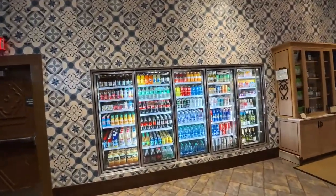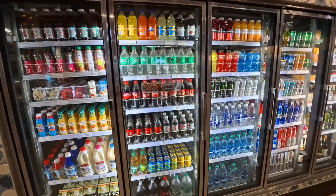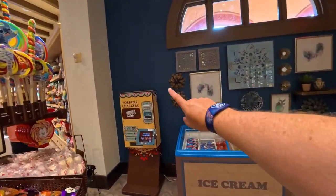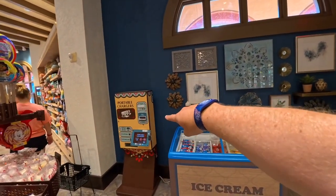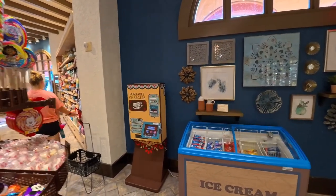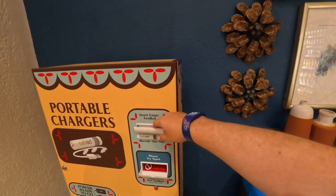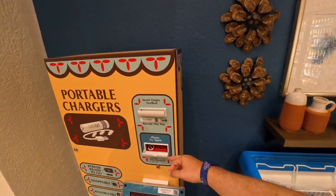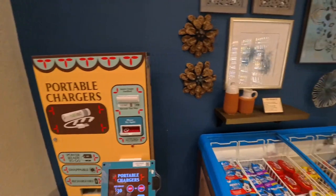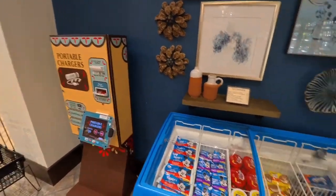Some drinks. Just so you know, a bottle of Coke here is $5. Here's a portable charger station, fuel rod, $30, which sounds kind of expensive because you can find those for $15 off of Amazon. But here's one thing that's cool. Once yours is empty, you can insert it here and it'll spit out a new charger for you to use, so you don't have to worry about recharging it. That's kind of a nice feature that they offer. They offer that at the theme parks and all the resorts.